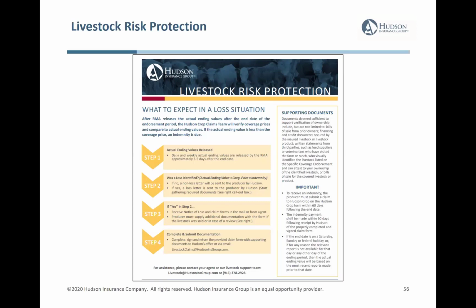And then once you have your documentation in, we turn around and process the claim. And if there's a loss there, then we send out a check. If there's no loss, then once we send you that non-loss letter, the coverage is ended, and it's pretty much done at that point in time.